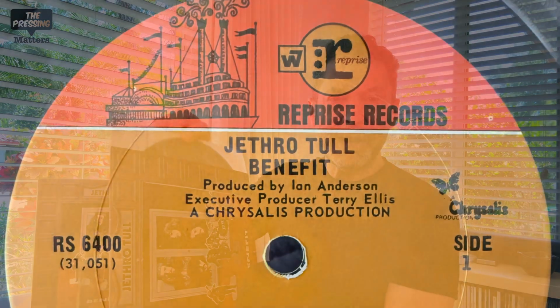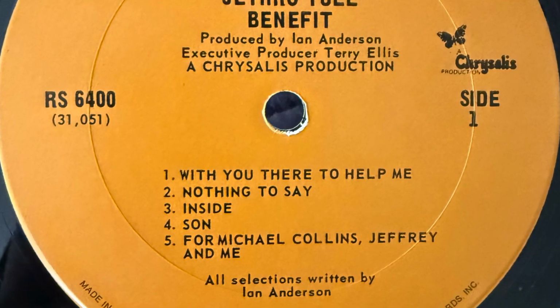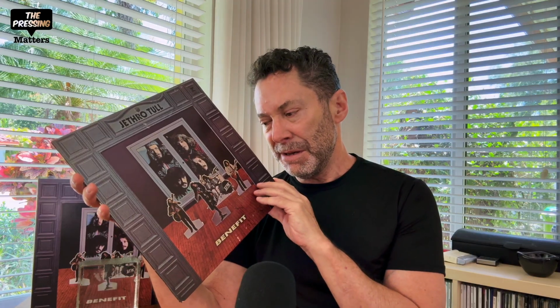This is the Reprise pressing that my friend John sent me. It is better in some ways. It's definitely more consistent across both sides, so that's a plus. However, the general traits of what I heard on the Chrysalis pressing apply here as well. Maybe a touch better, but really not something that's going to keep me returning to Benefit. As a result, I wasn't really that familiar with the record when I got this.